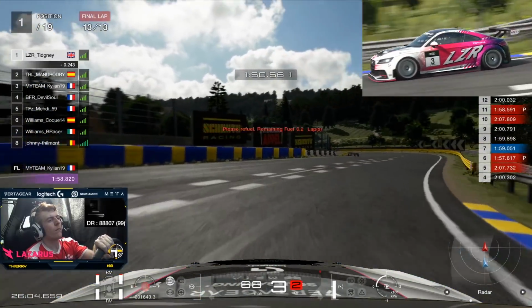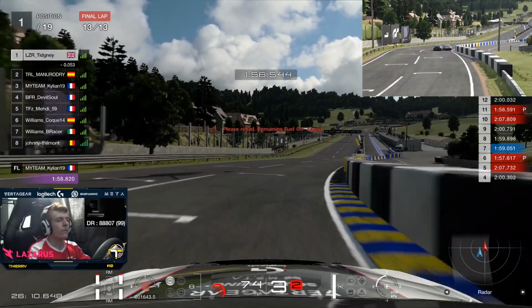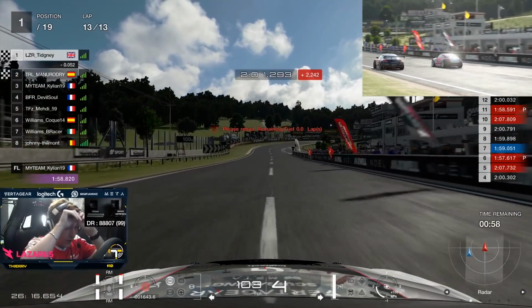And look at what Manu Rodri does. He does a little bit of a dummy here. I think he's going to go for it. And he doesn't go for it, but he plays me the dummy. So I run a little bit deep here. We're going to head towards the line. The pressure's truly on. Are we going to get this? And just. Oh, I thought he was going to lunge me.